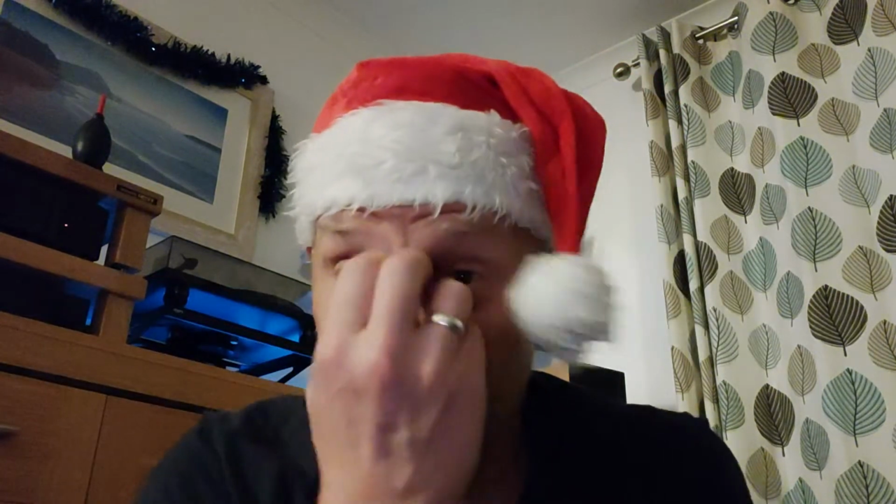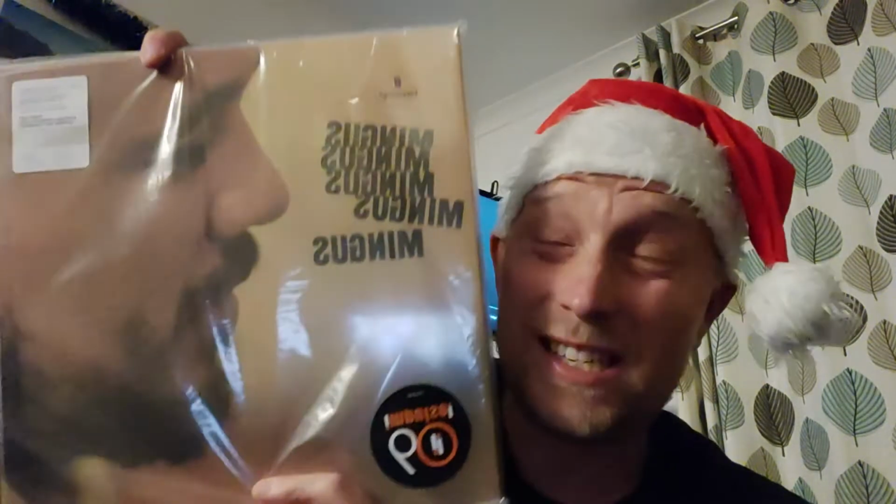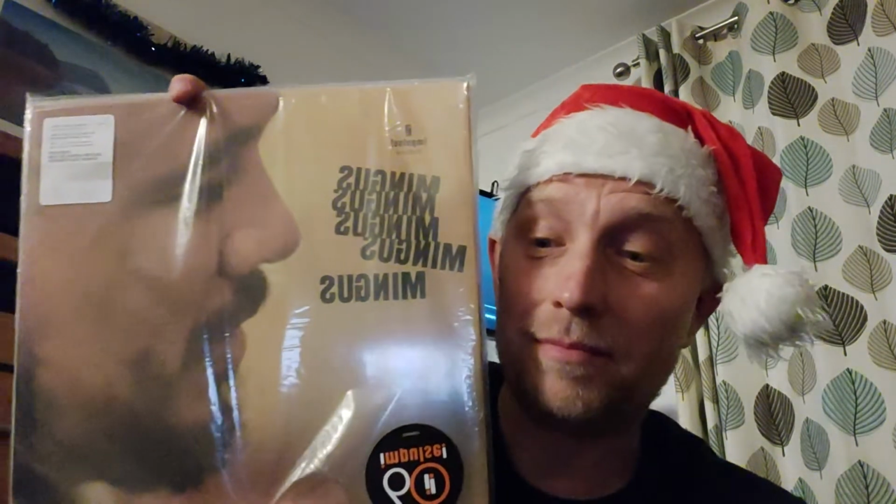So if you haven't got that, you have to get that. And along with that is its sister or brother reissue, Mingus, or Mingus times five. Again, stunning. This is probably my favourite, actually. I know lots of people think that the Cinelady reissue is the better of the two, but I really like this.